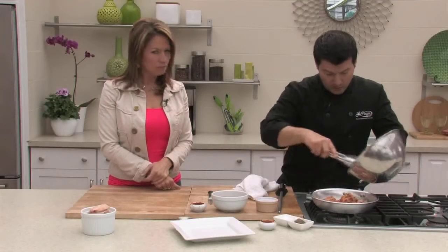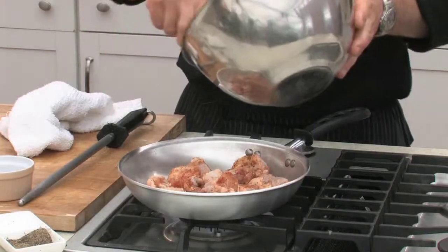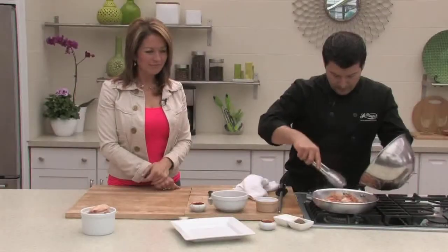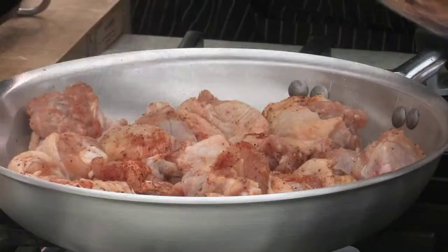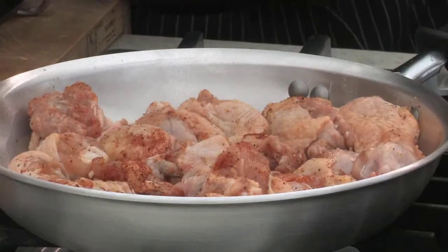What we're going to do is do them in the skillet, and I'm going to get a nice little crunch on the outside. And then we're going to finish it in the oven. All right, that's pretty good. So we'll get these going. While they're in the pan, we'll add a touch of salt to them.